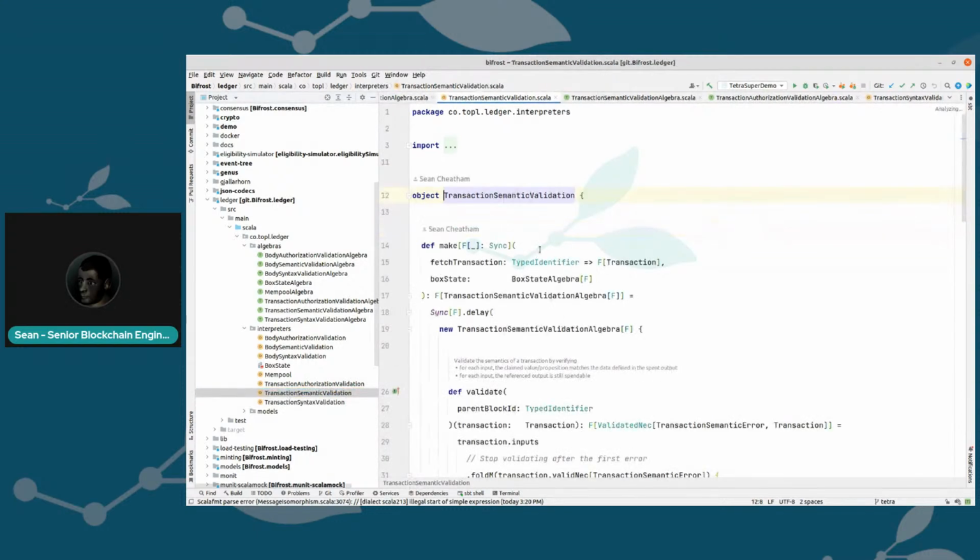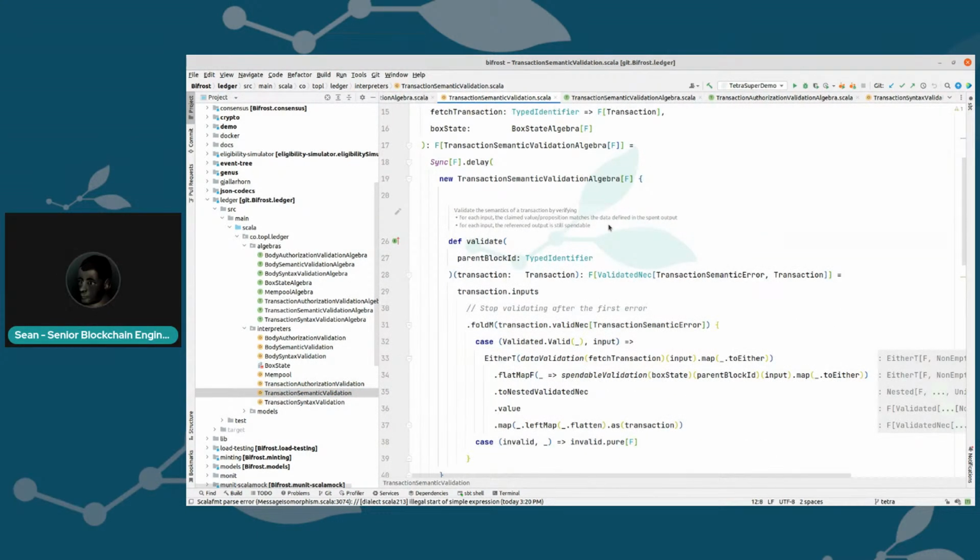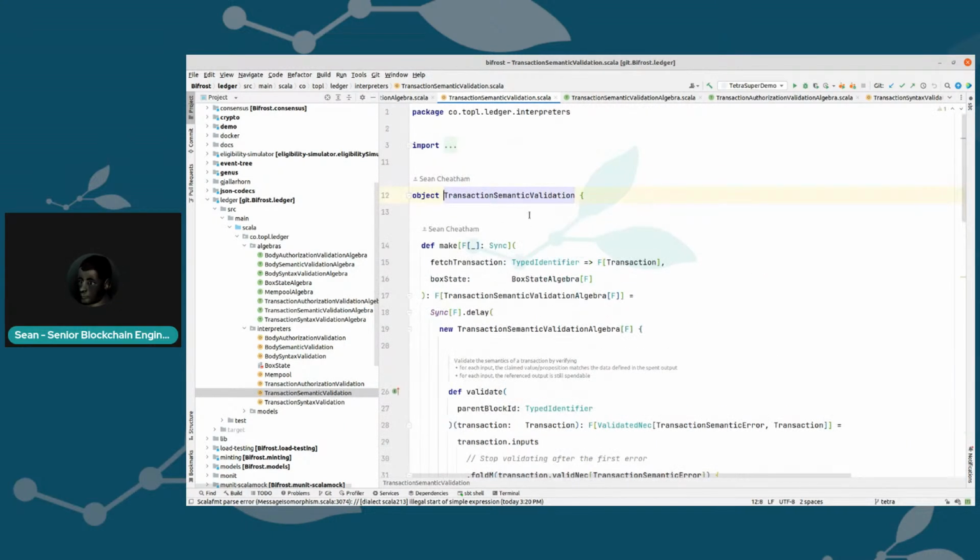Semantic validation, on the other hand, does require some context. In particular, the context of all the transactions that have been included in the blockchain up to this validation point. And semantic validation is responsible for preventing double spends. Once a UTxO has been spent, it's no longer a UTxO because it's no longer unspent. It's just a spent transaction output, I guess. So this is just responsible for making sure that you don't double spend a box.